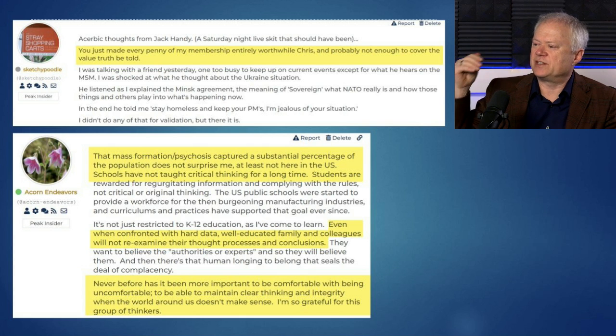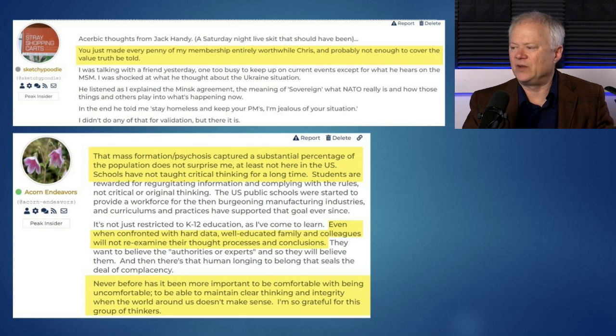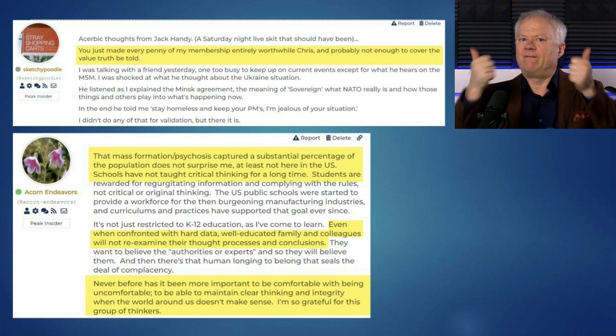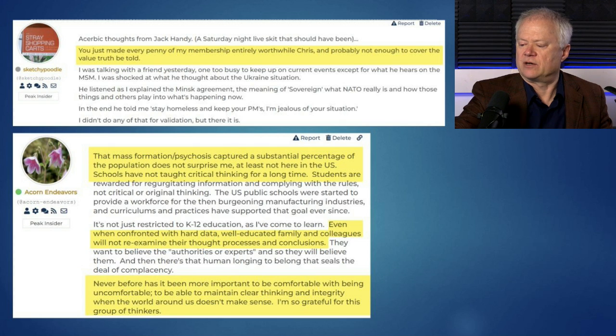Writing as well, Acorn says, "Even when confronted with hard data, well-educated family and colleagues will not re-examine their thought processes and conclusions. Never before has it been more important to be comfortable with being uncomfortable." Yes. To be able to maintain clear thinking and integrity when the world around us doesn't make sense. I'm so grateful for this group of thinkers.